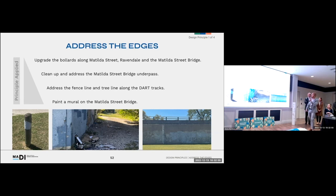So we have upgrading the bollards along Matilda Street. We're not saying put big metal ones there, but we could just use newer wood and update these. You can see in this bottom picture there are some cracks and chips, and they look a little bit worn down. We could clean up the space here, behind that Matilda Bridge, where there's some trash and some chairs. And then we can also look at the fence line and the tree line along the DART track. We noticed some of the fences were leaning. There are some holes and gaps where it looks like some people have been running across the track and into the lot. And the last thing, the largest scale thing here, would be to paint a mural on the side of this Matilda Street Bridge. There's a lot of opportunity to do that. There's a huge blank canvas.